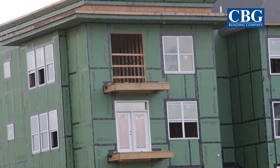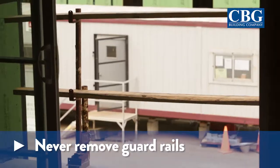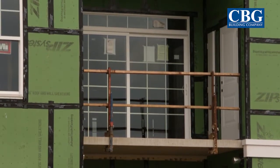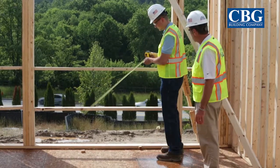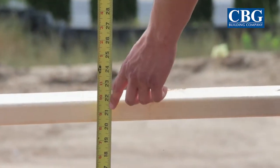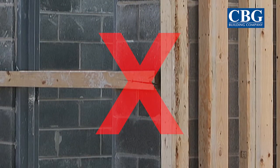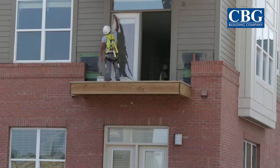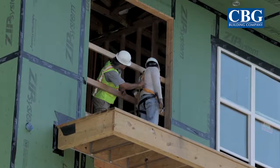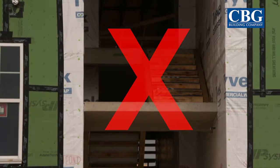CBG's fall protection rules are as follows. Guardrails cannot be removed. Any guardrail that is to be removed must have CBG Building Company approval prior to doing so. Guardrails are to be installed and maintained at the following heights. Top rail 42 inches, mid rail 21 inches, and no defects such as cracks, broken ends, or excessive nails. Balconies without rails cannot be accessed without being tied off. In addition, stairwells without handrails are strictly off-limits.